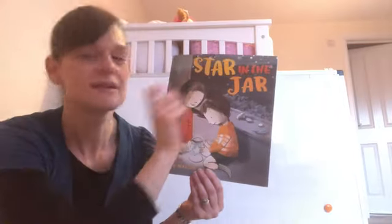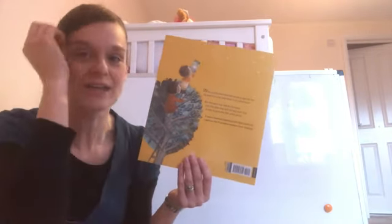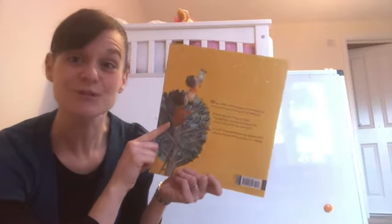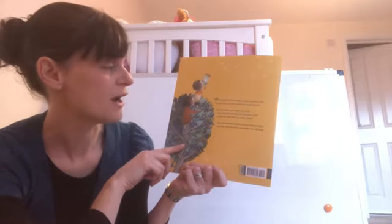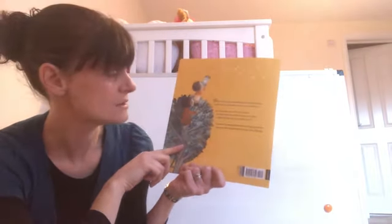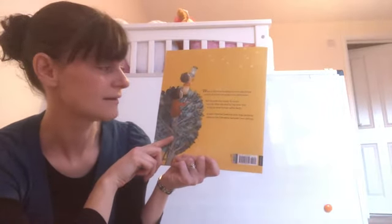Before we read the title, we can read something on the back of our book. Does anyone know what this is called? Well done if you know. It's a blurb. And the blurb gives us a few clues to what our story is going to be about. So let's read it to have a look. When a little boy stumbles across a special star, he puts it in a jar and takes it on adventures. But the poor star misses its home. Can the little boy and the big sister find a way to send the star safely back?